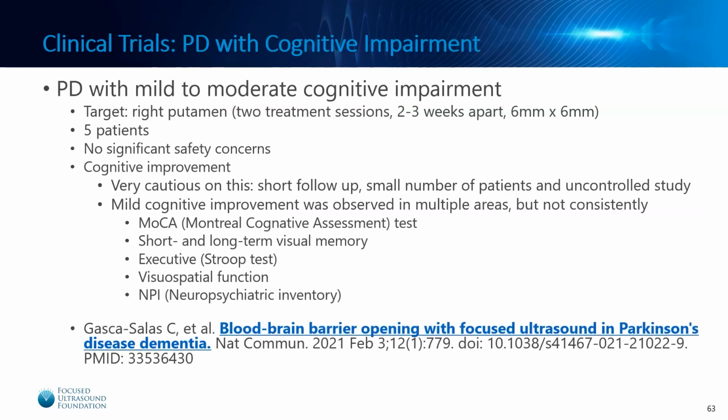So everything I've talked to you about up till now on Parkinson's disease has really been the symptoms of movement disorders. Not getting at the underlying cause of Parkinson's disease, but what about treating those symptoms? And another big symptom with Parkinson's disease is cognitive impairment. And there's been some work done with Alzheimer's disease that says if you can open the blood-brain barrier, some of the metabolites and things that are kind of stuck in the brain can get out better, and some of those patients do a little bit better. So these folks tried opening the blood-brain barrier in patients with mild to moderate cognitive impairment just to see if they could do it safely. And also they did a whole bunch of tests to see if there were any impacts on their cognitive function.